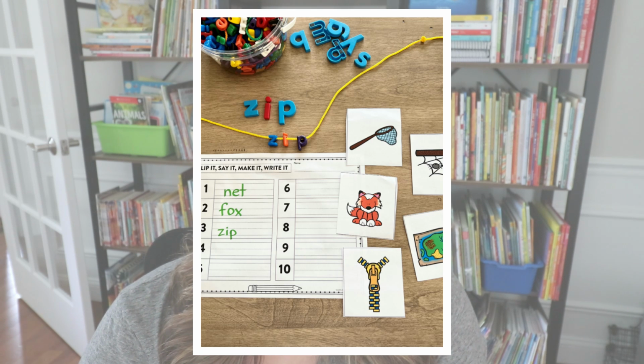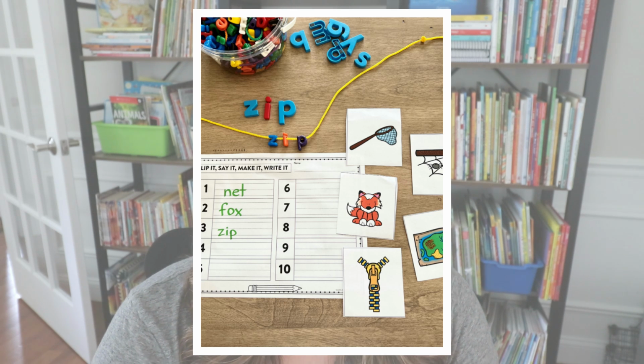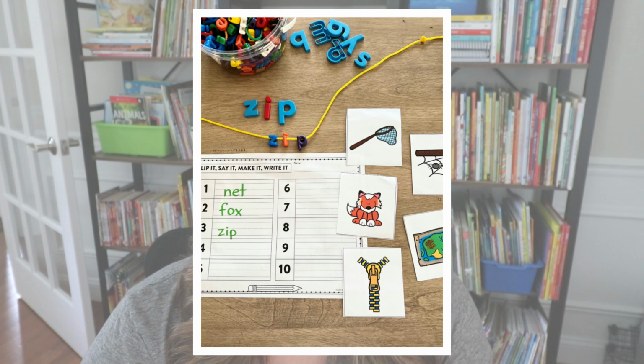I put all the picture cards face down, so they will go ahead and flip the card first. They will say the image aloud so they can hear the different phonemes. And then this is where the tactile action comes in, where students will use a tactile tool to make the word. This is going to be before they write it. So as they hear those phonemes, they will go ahead and make the word.